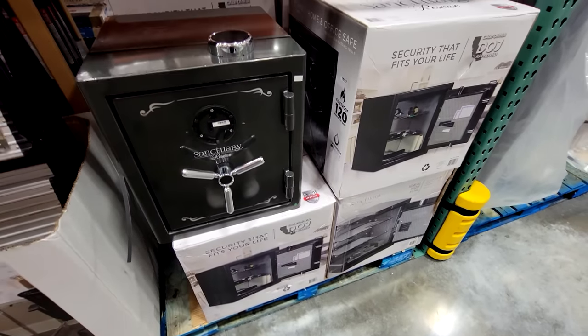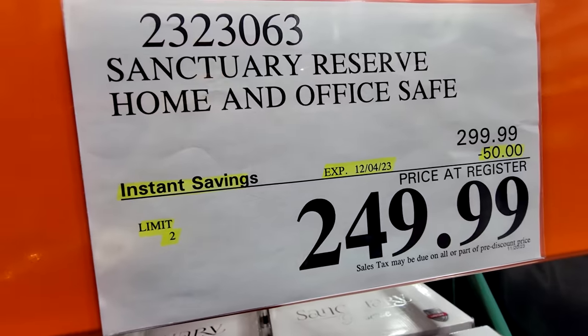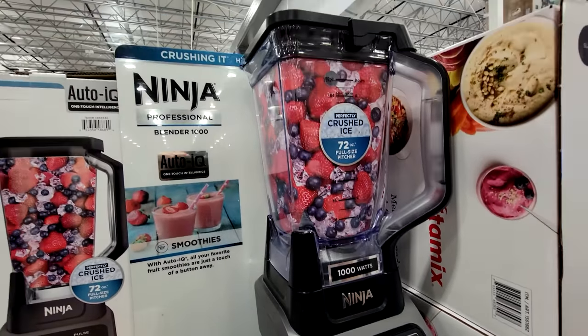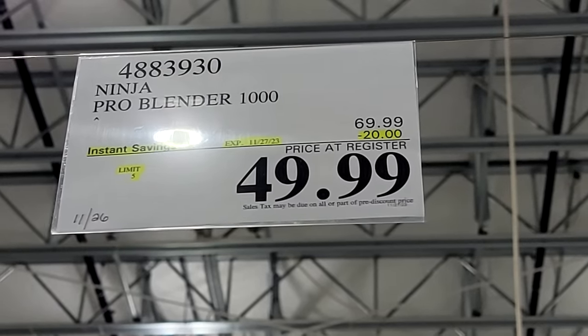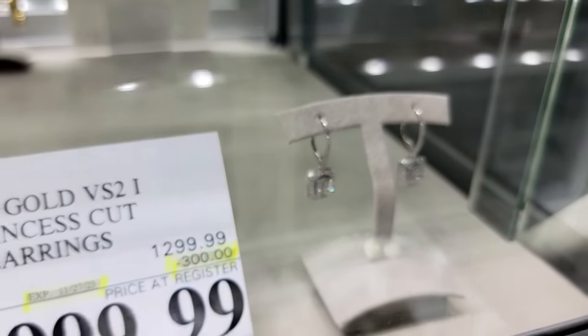And who's looking for $50 off of a safe? You have until December 4th on this flash sale. So here we have the Ninja Pro Blender 1000. Very, very popular blender here with our viewers. This was in one of the other Costco flyers recently too, and this one is expiring on the 27th, $49.99, down $20. So these here were in the flyer also.